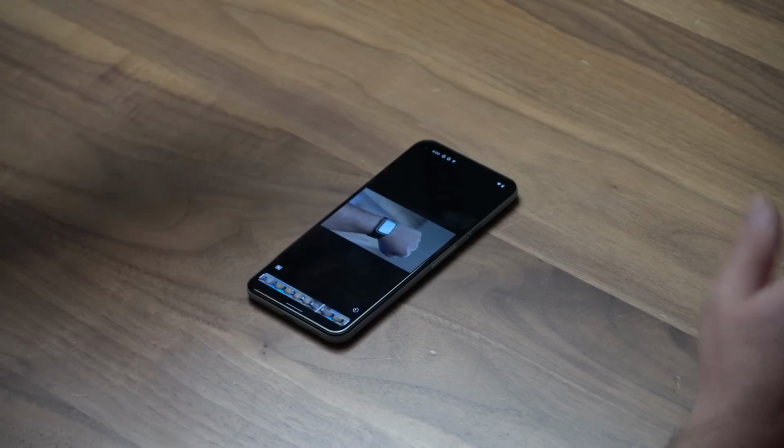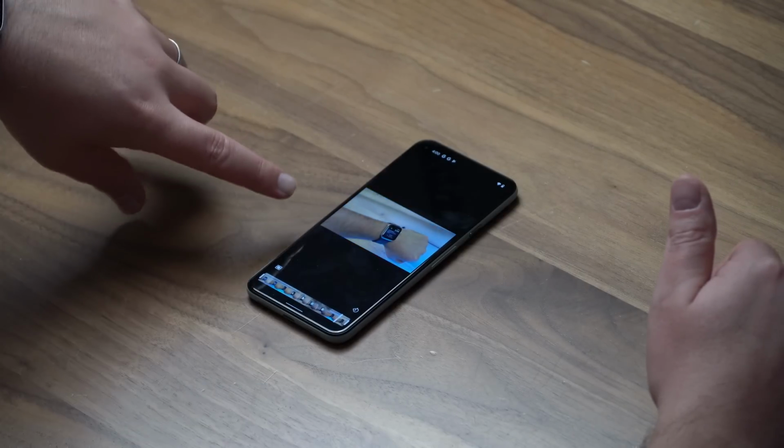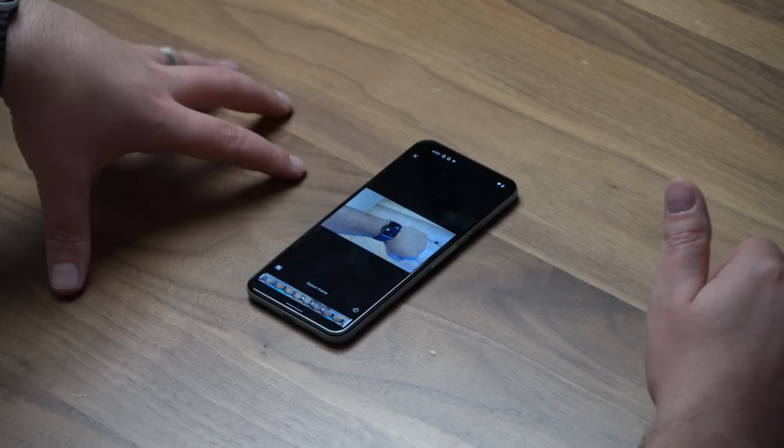Actually, I think that was worse because what it did was it stabilized one part, but then the background was rocking around way too much. So that actually didn't work real well for me. So you gotta pick here. Do you want the hand in this shot and the watch to be stable, or do you want the wall to be stable? For me, both look weird.